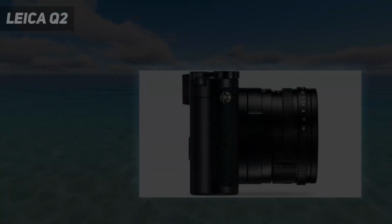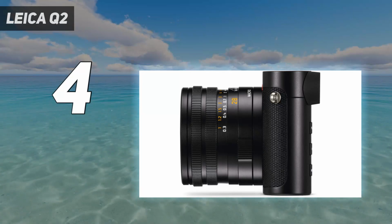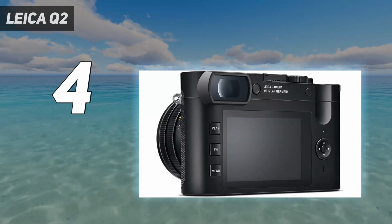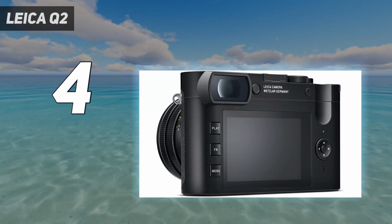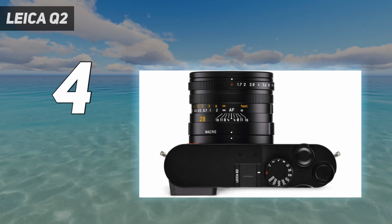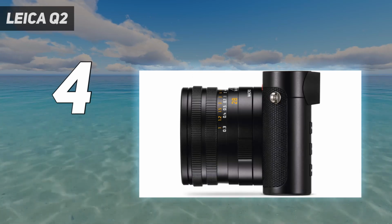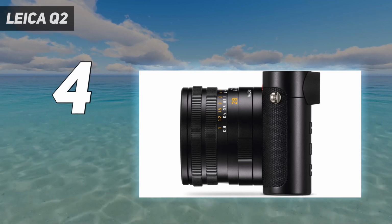Coming at number 4. Leica Q2. Leica cameras are a bit like Marmite: you either love them or hate them. No matter where you stand, you can't deny they are incredible cameras that offer exceptional image quality. The Leica Q2 features an impressive full-frame 47-megapixel sensor. It has a fixed 28mm f/1.7 lens, making it one of the fastest prime lenses available on a compact camera.